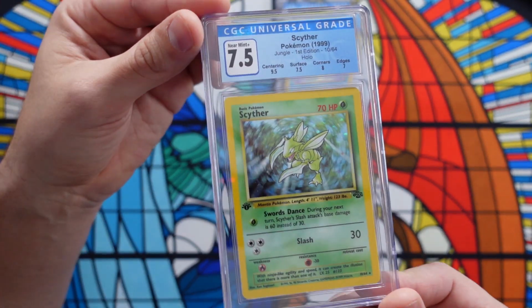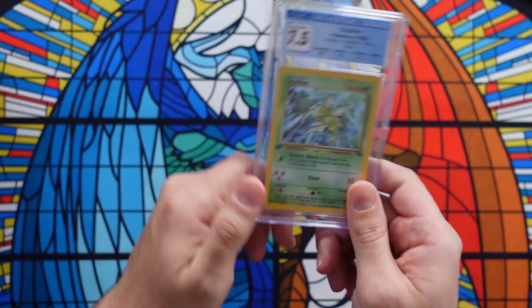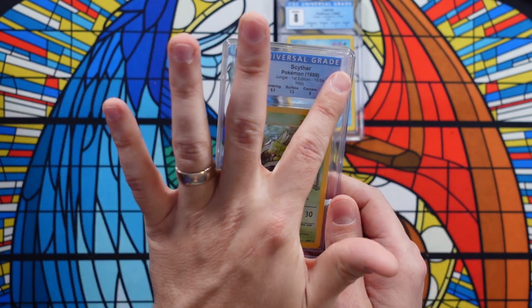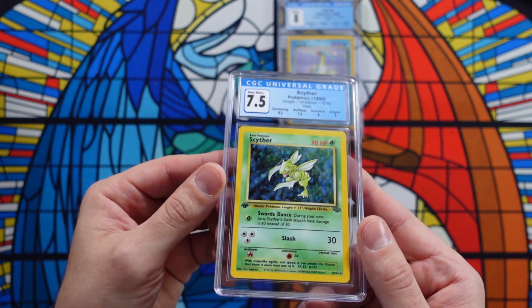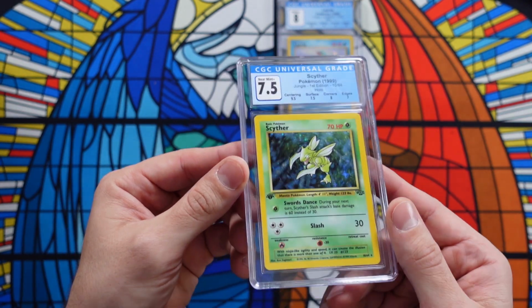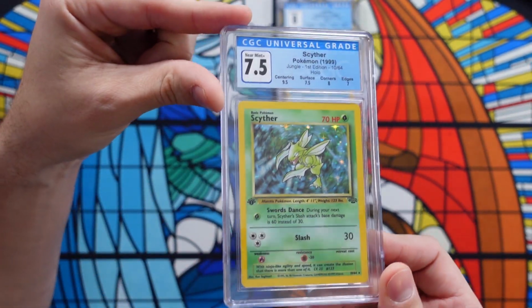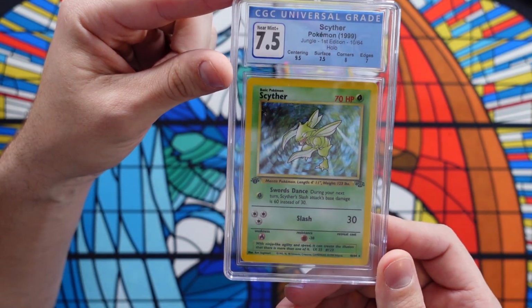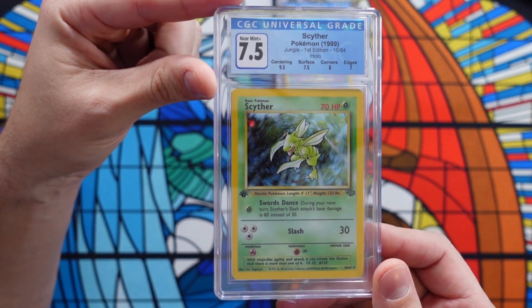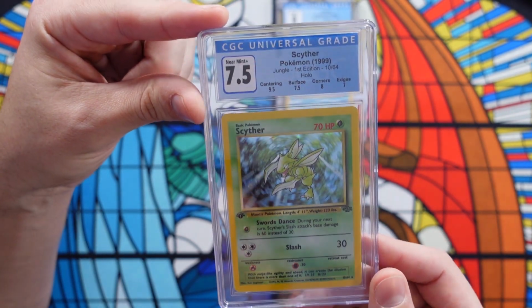So our first edition Scyther from Jungle. I have to say, I like these slabs a lot. This is very simple. I know it's very simple, but I think it's really, really cool. I personally like it, and I like the subgrades. So our subgrades on this one, it looks like we got a 9.5 on centering, which is great. 7.5 on the surface, an 8 on the corners, and a 7 on the edges.